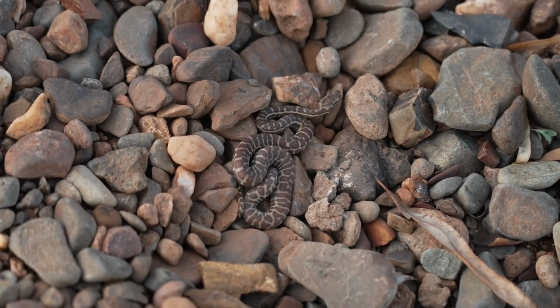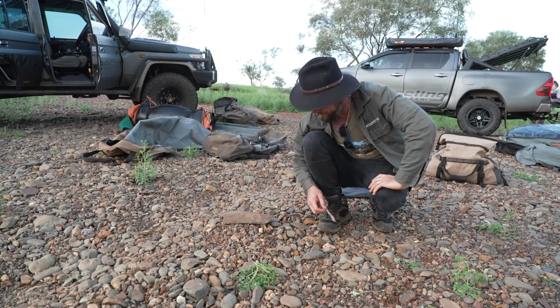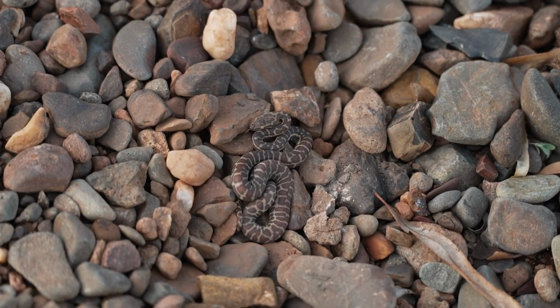A lot of wildlife has been coming up from the riverbed because of this flash flood here. Spiders, scorpions, snakes, all kinds of stuff. So the boys have been very quick to close their swags up.